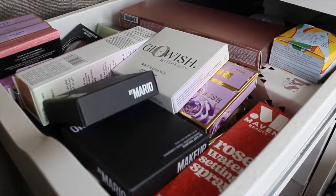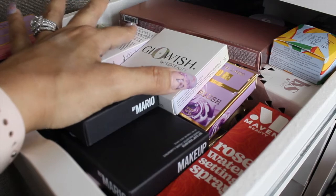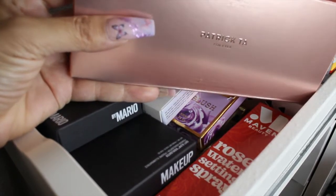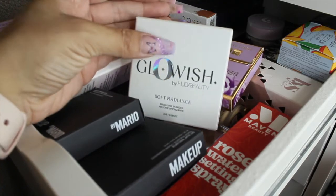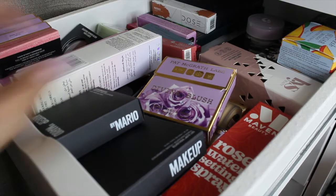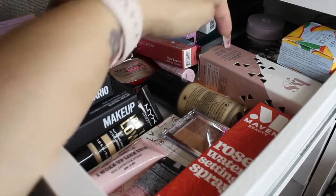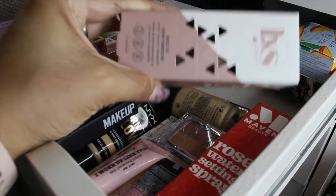Alrighty guys, this is the new makeup drawer. It's overflowing as you can see, but hey, it's all good. I do want to pull in quite a bit of stuff from here, and this would be all stuff I recently picked up and hauled. Patrick Ta eyeshadow palette. I'm definitely gonna pull this guy in this time around. I'm gonna go ahead and get by Huda Beauty the Glowish Bronzer, and I picked up the shade 2 medium. I'm gonna get that. I'm gonna go ahead and pull in the Glowish skin tint. I am definitely gonna go ahead and pull in the LYS foundation as well.